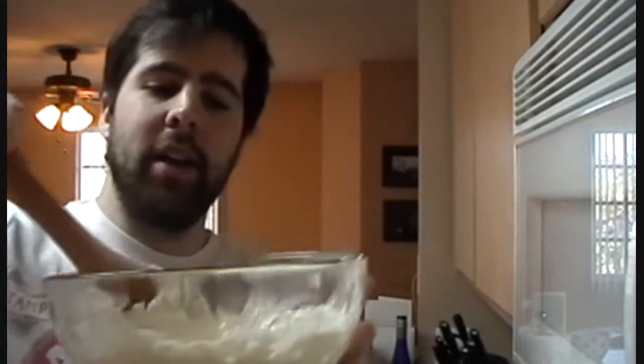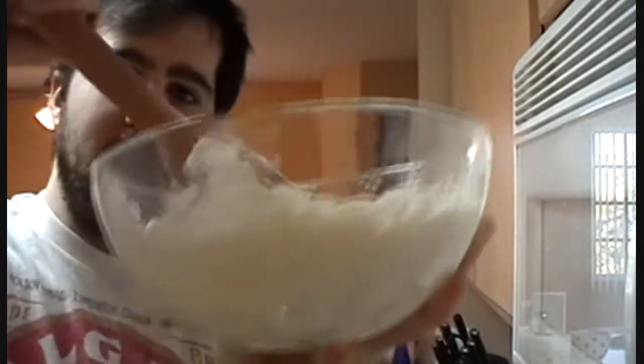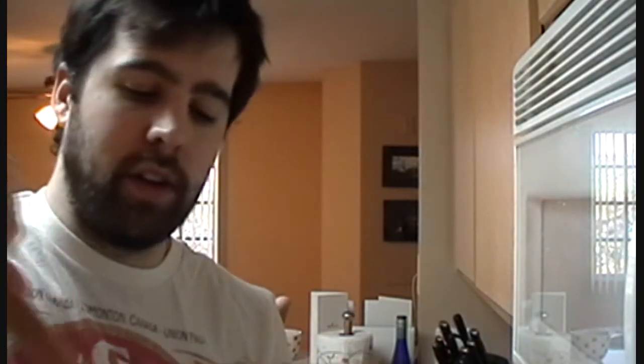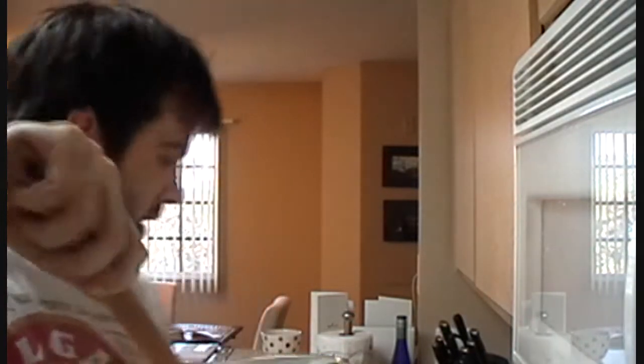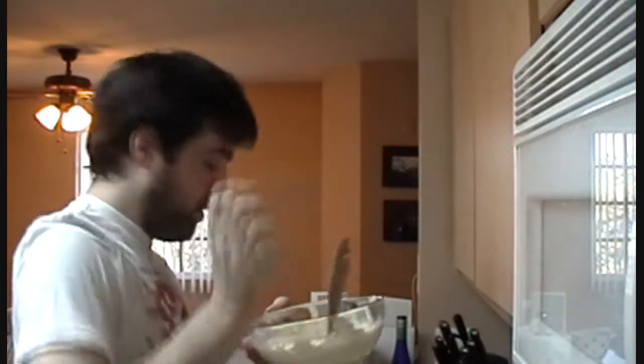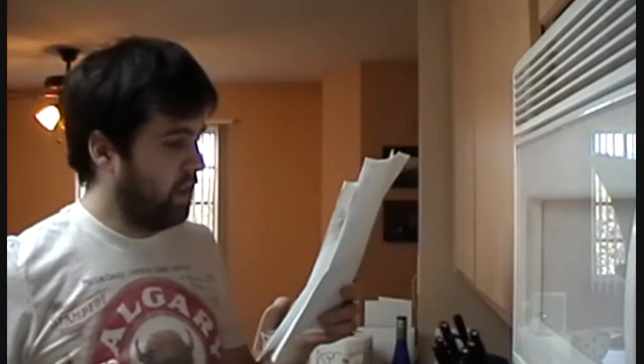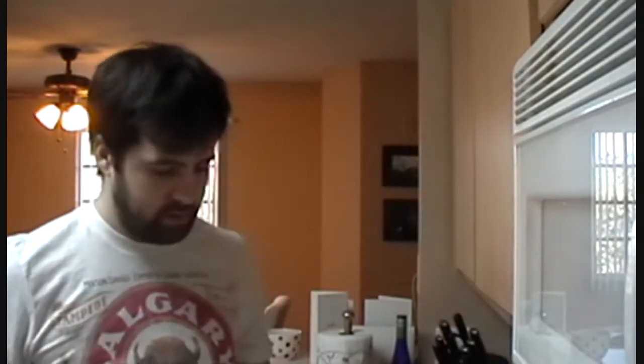I'm back again, and as you saw in the last one, I have my egg in the bowl, and I'm going to start beating it. This is probably the easiest part of the entire mixture, I would think. Oh, I hope that's the way it's supposed to look. Looks a little crappy. Let's go to my handy-dandy instructions that I'm supposed to follow. Yeah, it says beat in an egg.